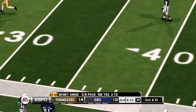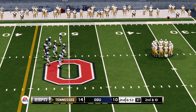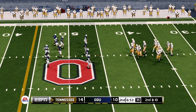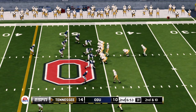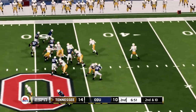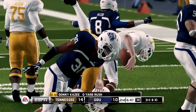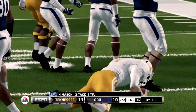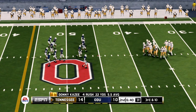Trying to get it to the tight end, but it falls to the ground. There's one the quarterback would like to rewind because he has a wide open receiver and he just misfires. Here we go. Here's the handoff, and he's taken down for a loss. That was a loss of 1 yard on the play. That brings up third down, and they need to get it inside the 44.